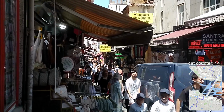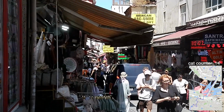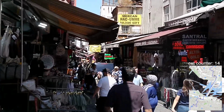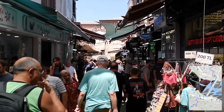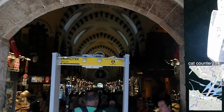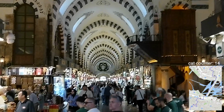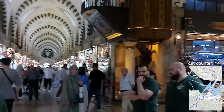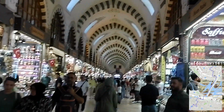Okay, we are now entering the long and narrow strip that leads to the main entrance of Egyptian Bazaar. And it's already getting super packed. Cars are trying to push through. Wow. This is so crazy how far it goes.